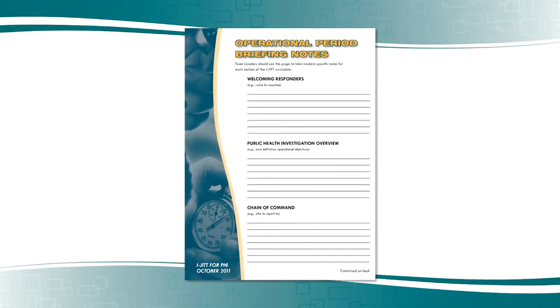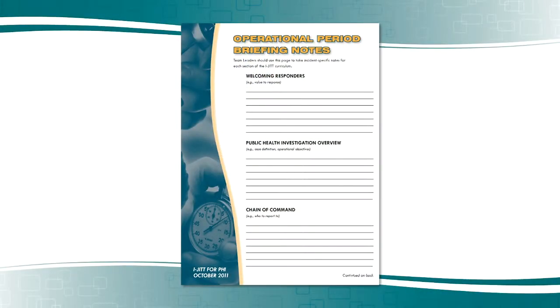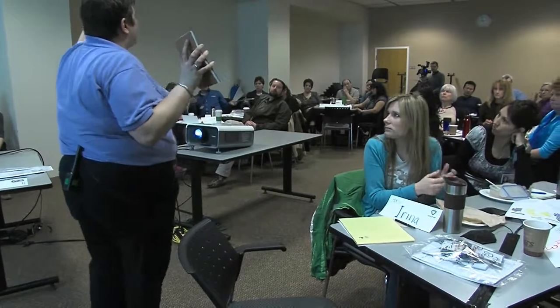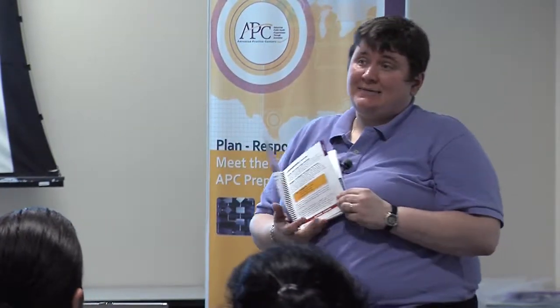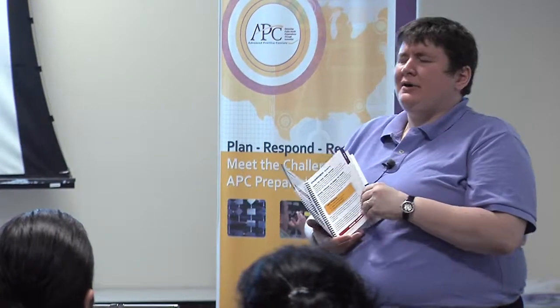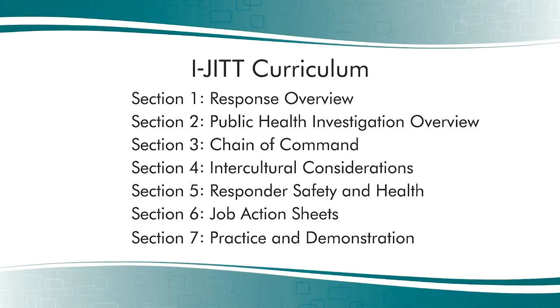Our team leaders' job is to take notes on the briefing. Each of the leaders should have this notepad in your packet, with prompts and space to write. It is intended to be pulled off like this and used in the next section. The training guide is this spiral-bound booklet, and it comes in 3 parts. It includes an introduction and orientation for the person who's going to serve as a team leader, to help them get organized around, okay, what do I need to do now? And then we break up the curriculum for just-in-time training into easy-to-understand units.